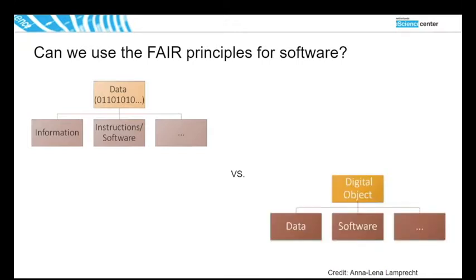At the same time, software is different from data because software has an executable property. So software is executable and therefore it's different from data in the way that it can be used. It's data, but it's not just data. It's a special type of data. And specifically because of this executable property, it becomes tricky to simply apply the same approach.